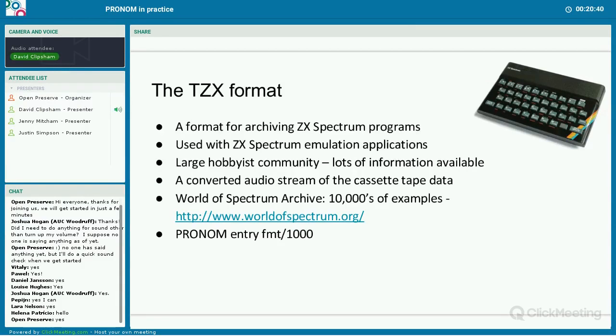Back in the 80s in home computing, particularly in the UK, but also across Europe and the States, there was this computer called the ZX Spectrum, very popular. Because it was very popular, there's been a large hobbyist community built up around it. And the TZX format was developed to essentially archive ZX Spectrum programs and enable their use through ZX Spectrum emulation applications.